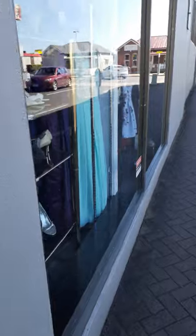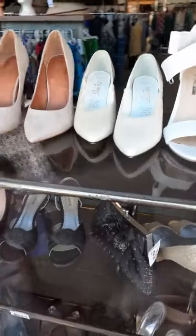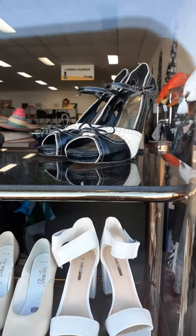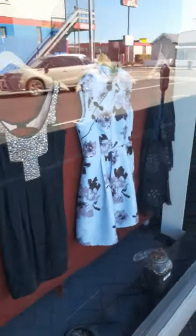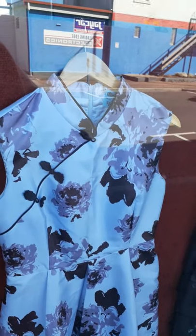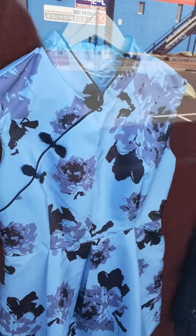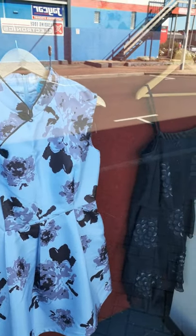Okay. What else have we got in the window here? We have some shoes, bags. Oh, they're cute. I bet you they're not in my size. I've got a whopping size 11 foot. I'm not expecting to find a huge amount of items in here today because I'm a size 20 to 22, but I might find a few cute pieces for my daughter. So I'll head around to the front of the store and I'll meet you there.